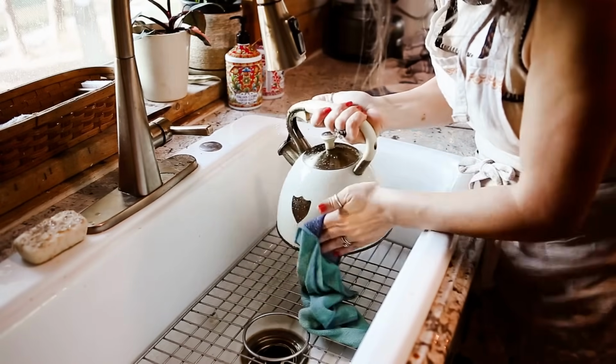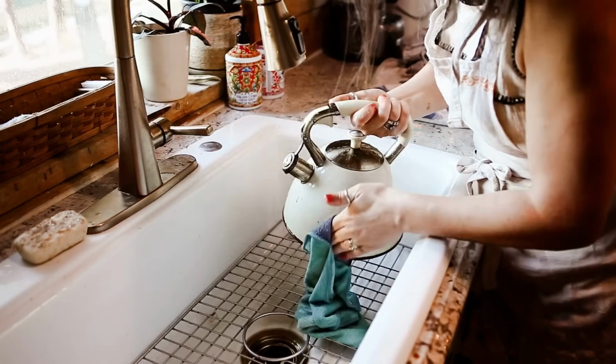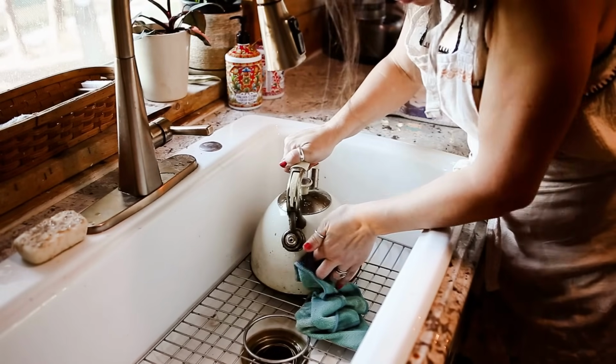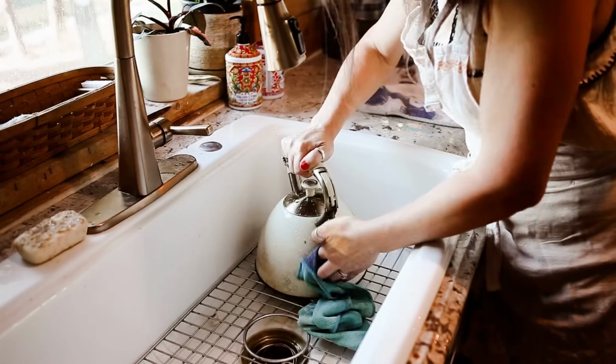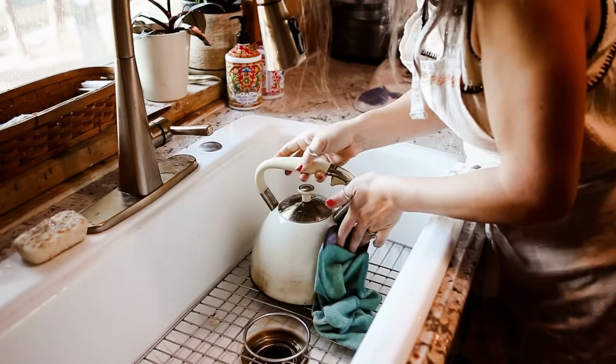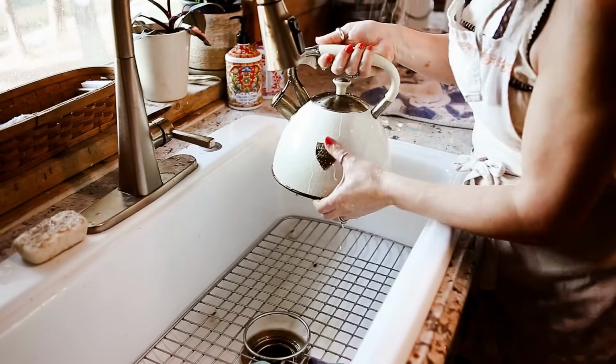I know a lot of people have a problem with companies like Norwex though. So I wanted to show you guys the next best cloth, and it is these cloths here. Again, I'll link to these below as well. They don't work as well, but they do work better than a regular cleaning cloth or a cotton cloth.